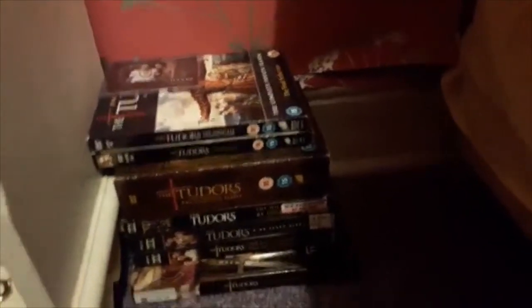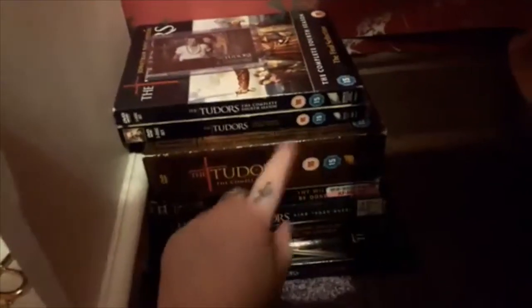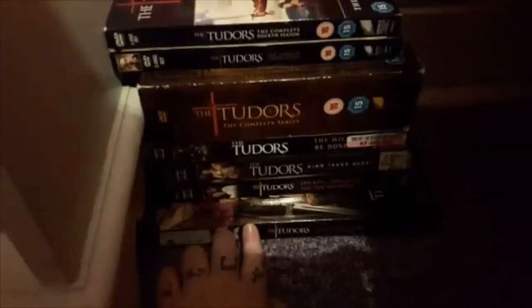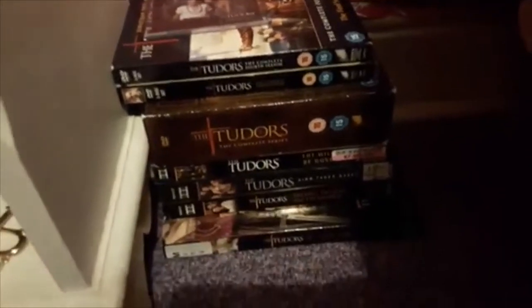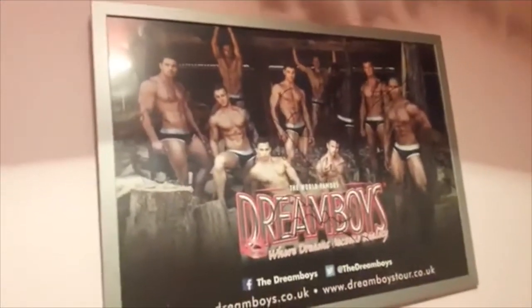So that's my Tudor section, and then right next door on the floor, because I don't have anywhere else to put it, is my actual The Tudors stuff. So the Tudors TV series. We have some trading cards, every single box set. Again, the booklet for that is still with Natalie Dormer, and then some of the books, which really frustrated me because there's a book for season one, a book for season two, a book for season three, no book for season four.